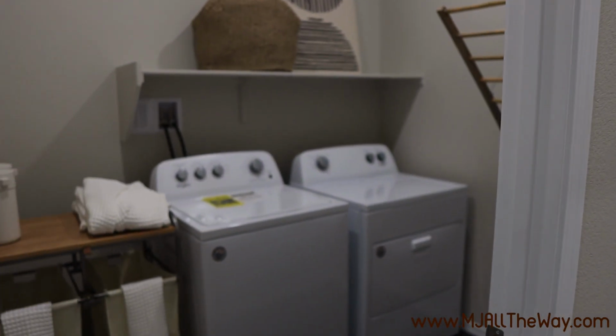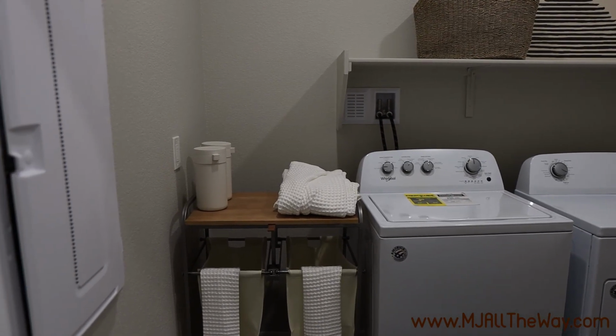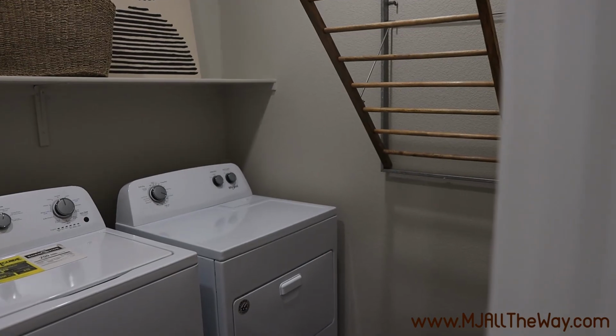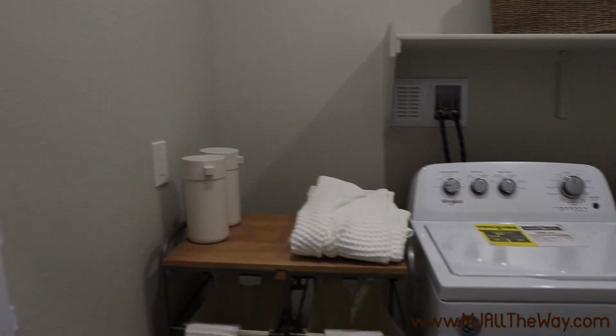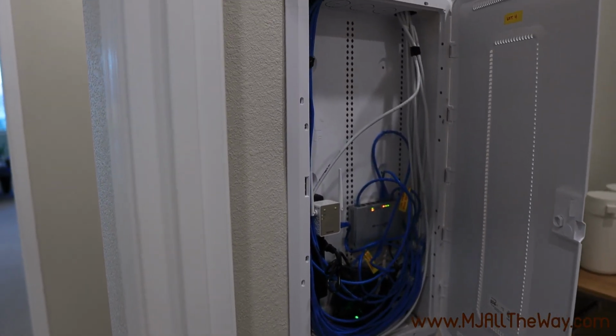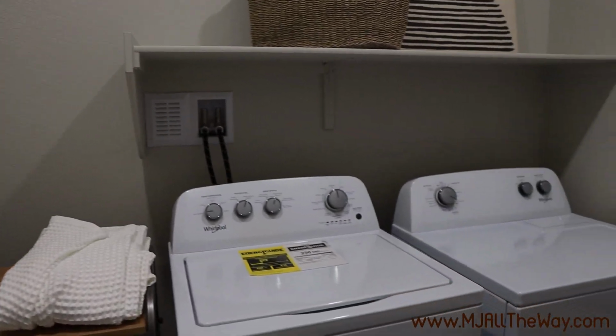And here's the laundry room. It does come with the shelving as shown here. You could choose to upgrade to cabinetry up above the washer and dryer, which I would recommend. There's a look inside the Smart Center. That's where you put your Wi-Fi, your router, things like that.